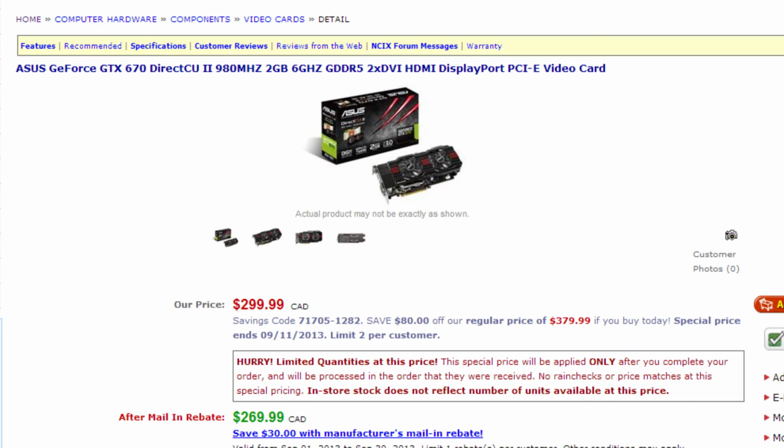Big savings. Deal number 2 for Canada is the Asus GeForce GTX 670. Comes with a free copy of Batman Arkham Origins and comes in at a very petite $269.99. However, the US has the deal to match that one, or maybe even better.